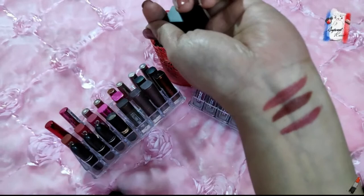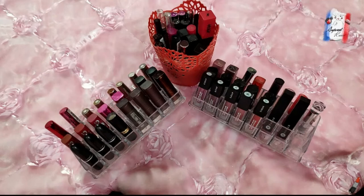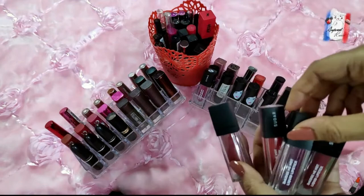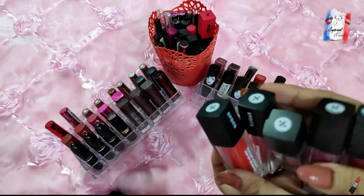Okay, so the next lipsticks in my collection, as you can see, are these gorgeous liquid lipsticks by Sugar. These are Smudge Me Not liquid lipsticks, and look at these shades. Aren't these beautiful?